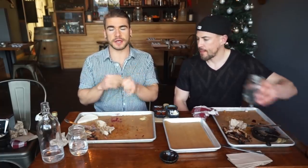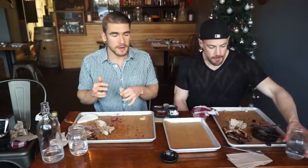I think my favorite sandwich was the brisket sandwich. Really, really nice pairing with the coleslaw, also that barbecue sauce on it. But yeah, so there we go. That was that. Very delicious meal here.